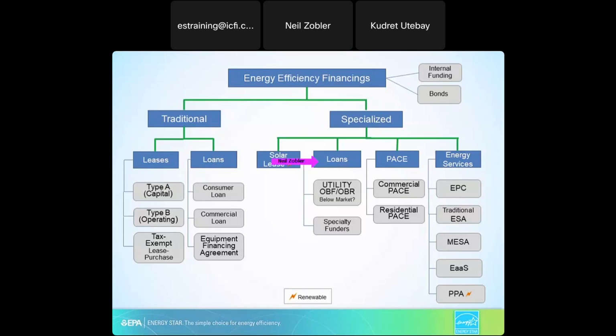Of course, loans, I divide them into your traditional loans versus the utility on-bill financing or on-bill recovery programs that are put together through your local utility. The difference between OBF financing and OBR recovery is the source of the money. In some cases, the utilities are using their own money. In the other cases, they're working with a third-party lender, and they're servicing the loan through the utility, which is very convenient if that's an opportunity for you to take advantage of.